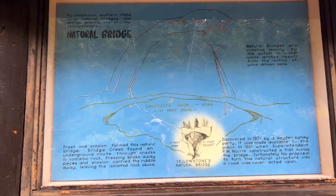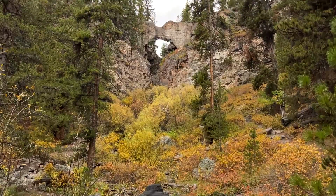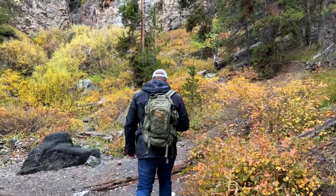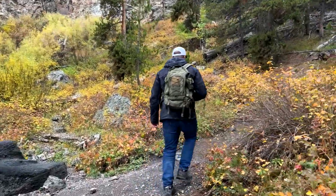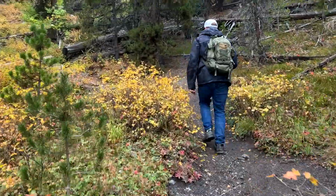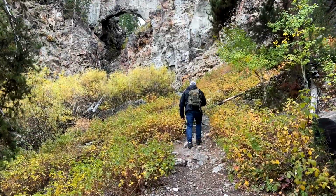Natural Bridge is 51 feet high and 30 feet across, and it was formed by the Bridge Creek cutting through the rock over time. There is a trail that goes up and around the Natural Bridge. We didn't walk it because we could hear something up there and we're scaredy cats, but I think if you did, it would make this stop a little more interesting.